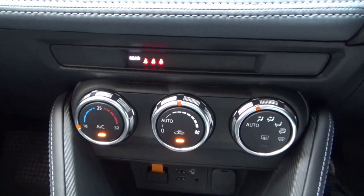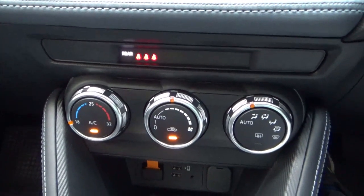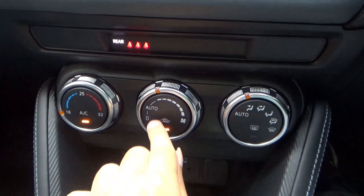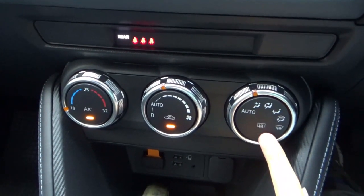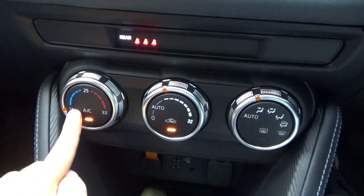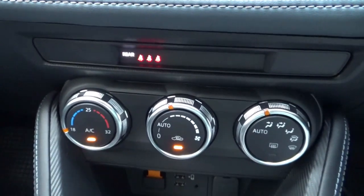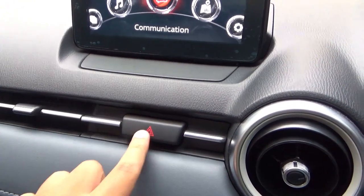The Mazda 2 Sedan comes with single-zone automatic climate control in analog format, temperature in the middle, along with the automatic mode, with circulation button. On the right is the different zones, along with the rear defrost button. On the left is the temperature, along with the AC button. Above the AC controls is the rear seatbelt reminder indicator. Hazard light switch.